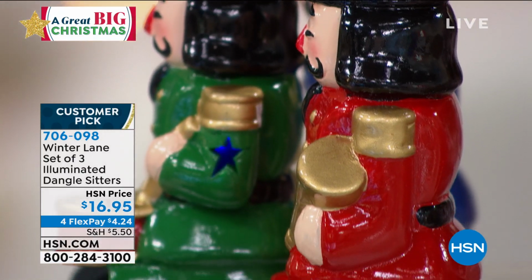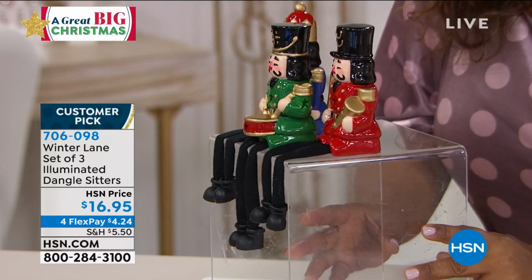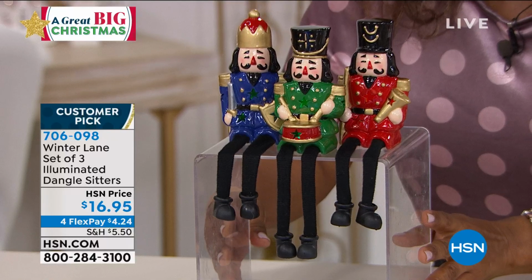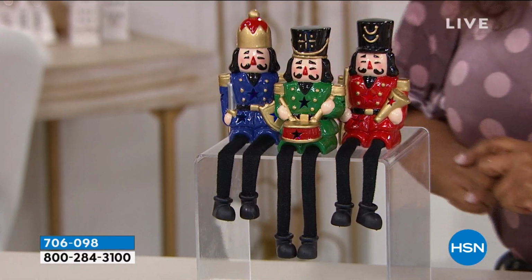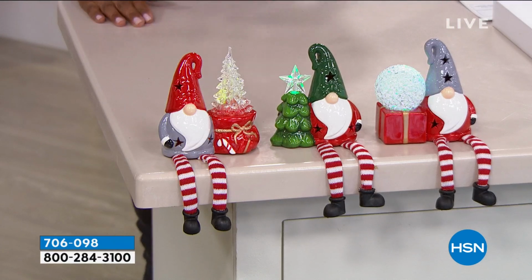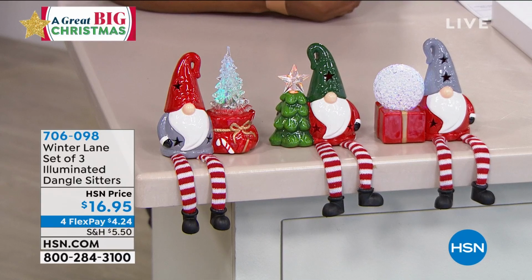Now the design, they're sitting, so you can virtually place them anywhere. On the desk, on a mantle, on a console table, bedside if you'd like to. So these are the set of 3 in your choice of the nutcrackers that you can select from. And then your other choice is over here, which are so adorable. These are gnomes, aren't they cute?